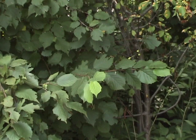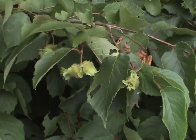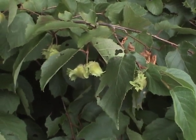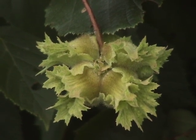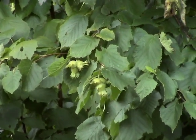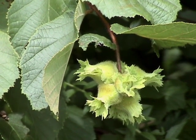Not much distinguishes this shrub from its surroundings, but it becomes much easier to recognize when its pale green husks appear. These are actually a pair of modified leaves and are an ingenious way to enclose and protect the developing nuts. Look for them in early summer at the ends of the branches. They can't be mistaken for anything else.